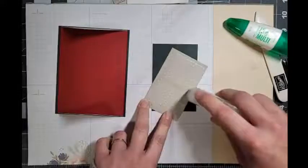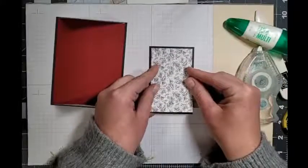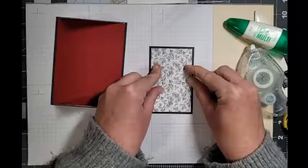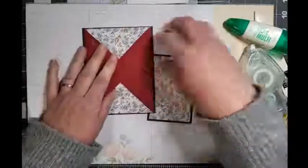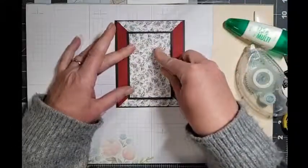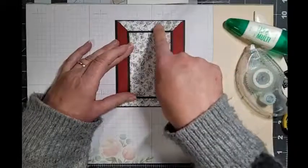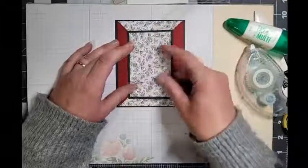Now, after I made this card, and as soon as I saw Connie's video, I knew that I'd be making multiples of these because it's very easy to make. There's nothing crazy on it, but it's beautiful, and you can make it for so many different occasions. So once we have that attached, now what we're going to do is we're going to hold this shut, and we are going to attach that onto only the top flap. Okay.